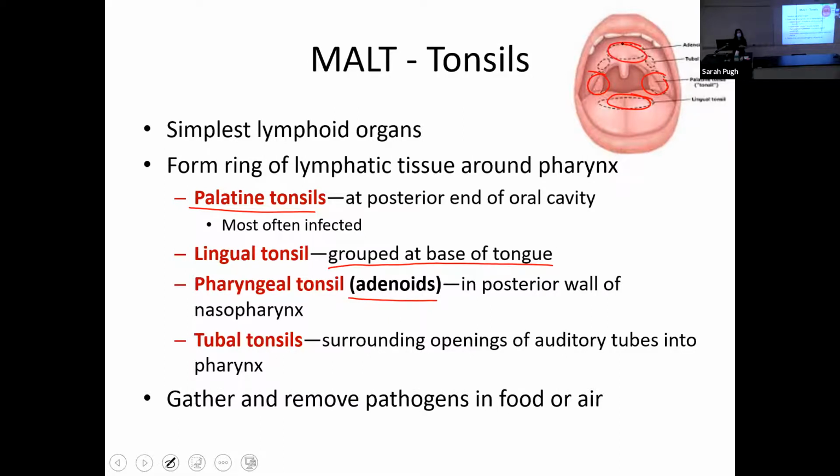And then tubal tonsils, they sit right next to those adenoids. And tubal tonsils will surround the openings of the auditory tubes or the Eustachian tubes. We also call it the pharyngotympanic tube. It's all the same name, okay? These are those tubes in the middle ear that drain the middle ear into the back of your throat. So this is also why if you get strep throat or any kind of throat infection, it is very quick to spread up those pharyngotympanic tubes into your ear.